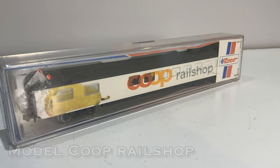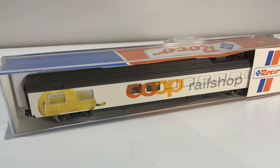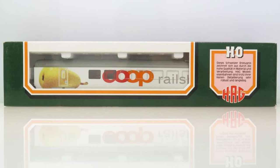Well, you've probably figured out by now that the Holy Grail is, in fact, the Co-op Rail Shop. Now, I've actually owned one of these, and I bought the Roco version, but stupid me didn't realize that the Roco version was N gauge, and I don't run that scale. Only Hag makes it in HO scale.